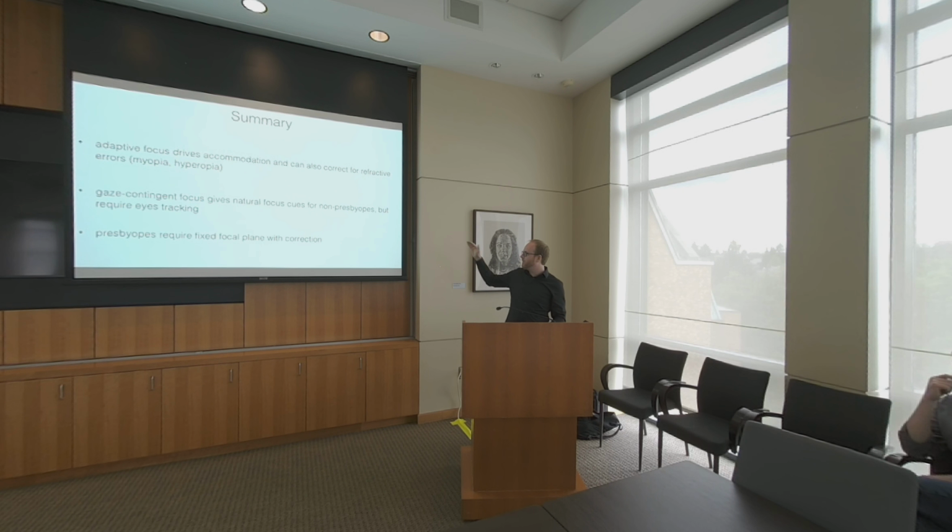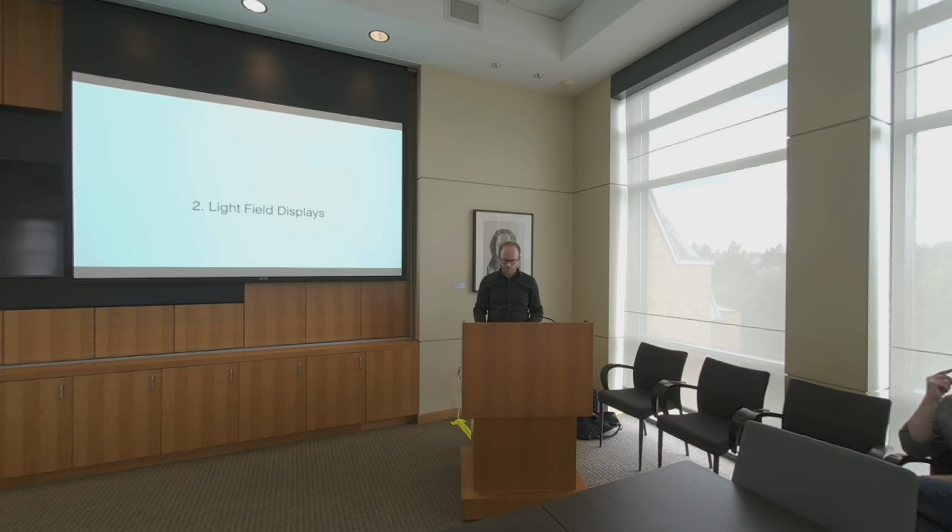What we also learned is that for presbyopes, you actually make the experience worse if you try to drive their accommodation. A presbyope, again, is somebody who cannot focus their eyes. You just need a fixed focal plane at exactly that distance. That's the best you can do, right? So if you try to drive an old person's accommodation, they're just going to see a blurry image.